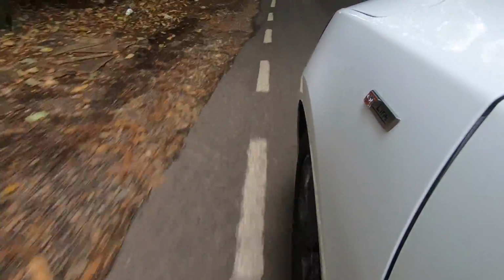Let's talk about refinement. This car is on 17-inch alloys, so a bit bigger than the base model, which gets 16-inch alloys, and there is a bit of road noise. It is quite audible.